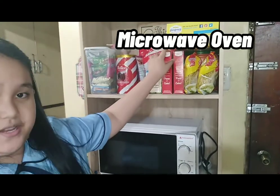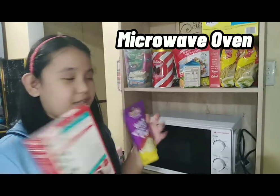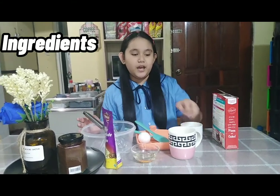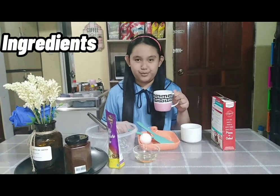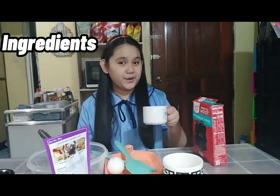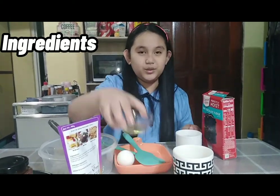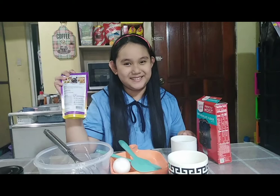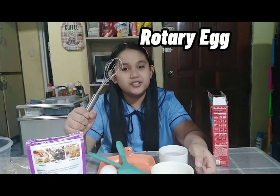Now I'm going to get some ingredients for our baking of a small cupcake using this microwave. These are the ingredients needed in baking a small cupcake using this microwavable mug. It is important to use a microwavable mug in the microwave. A dark chocolate fudge, 1 cup of water, 1 egg, 2 tablespoons of vegetable oil, and white chocolate chips for our toppings. This is the rotary whisk, used in food preparation to blend ingredients.